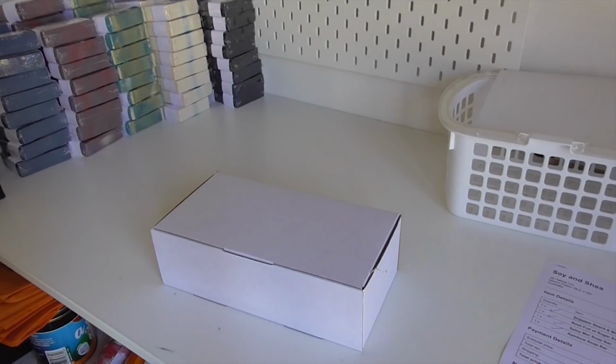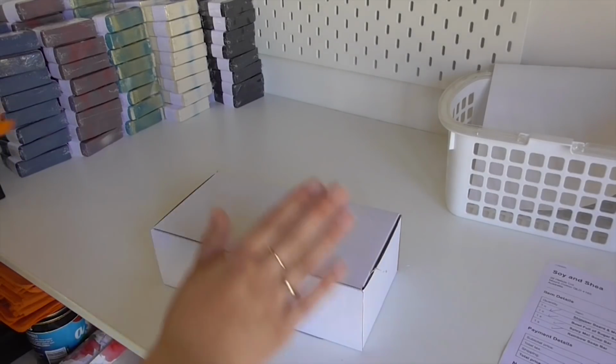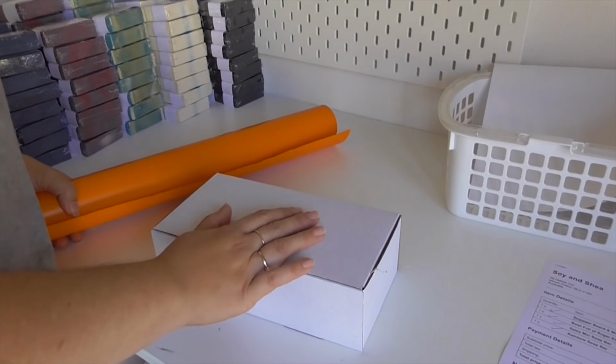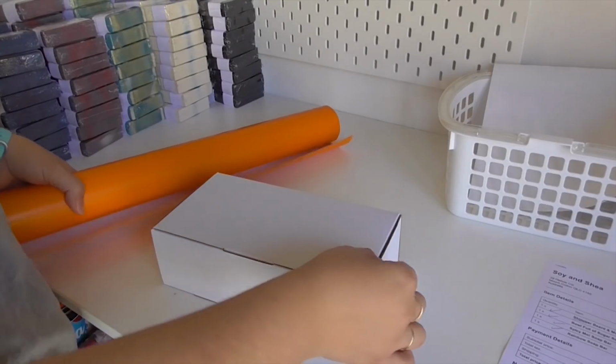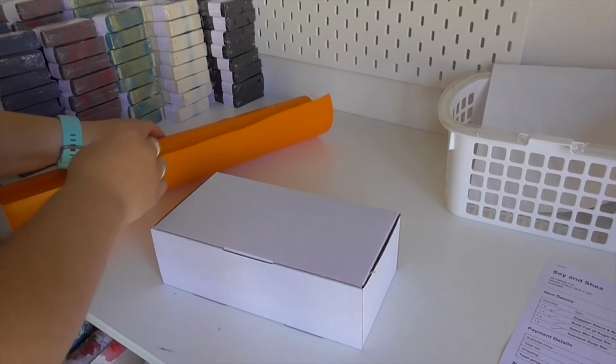However, on this particular order, it does say on there that it is for a birthday. So whenever people do leave comments like that, I generally put in a happy birthday sticker in there instead of a thank you for your order. As you can see, I didn't put in any invoices either, so this makes it really great.